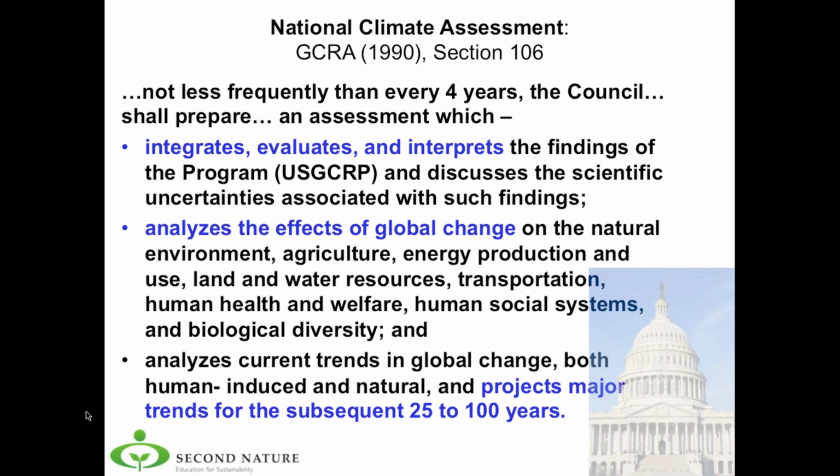So just a couple of words about the National Climate Assessment, since it really is the connection point of what we're sharing today. In 1990, the Global Change Research Act was signed, and as part of that, there is a mandate to produce a national climate assessment. Approximately every 4 years, this National Climate Assessment should integrate, evaluate, and interpret the findings of the U.S. Global Change Research Program. This is a program of 13 different agencies across the government that integrates climate science and global change science across all of those agencies. It reflects about a $2 billion investment in climate and global change science across those agencies.